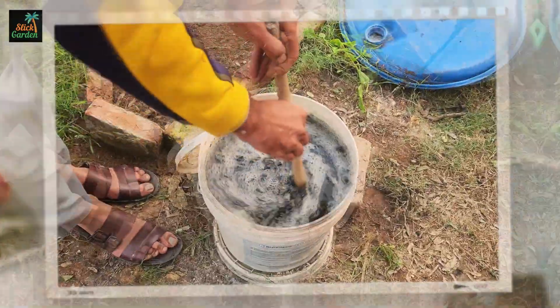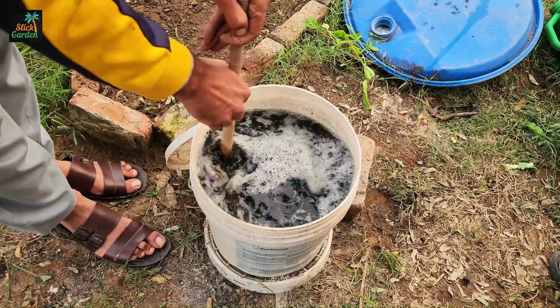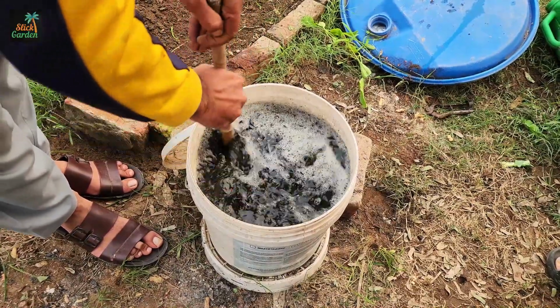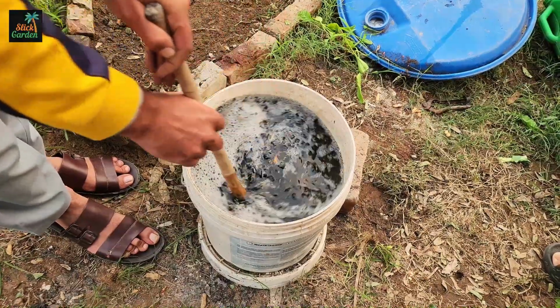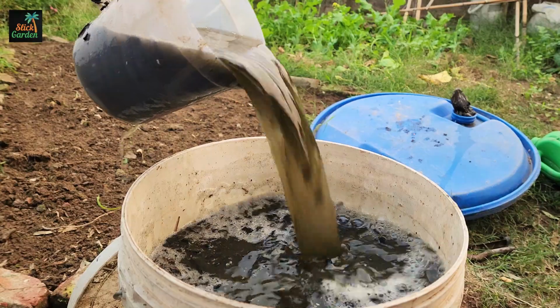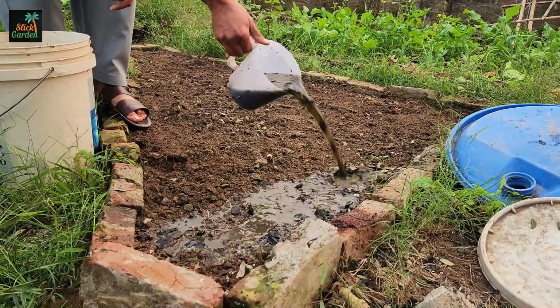On number 3, we have Biochar, which is created by mixing charcoal, non-chlorinated water, and compost. Biochar is a game changer for soil health. It enhances soil structure, allowing roots to grow freely and improving drainage. At the same time, it retains moisture, ensuring that plants have access to water even during dry spells.